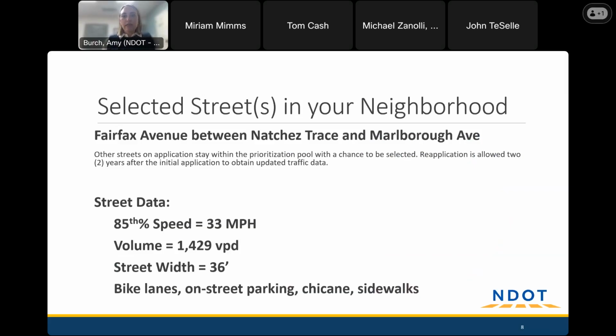And then, we have a sort of a wide street, but we have on-street parking on the street with bike lanes. It's already got a chicane on it, and sidewalks. And so I should have mentioned this earlier, but we're talking about this section of Fairfax between Natchez Trace and Marlboro Avenue. The other side of Fairfax, the other side of Natchez Trace and Fairfax, was a previous project through this program.